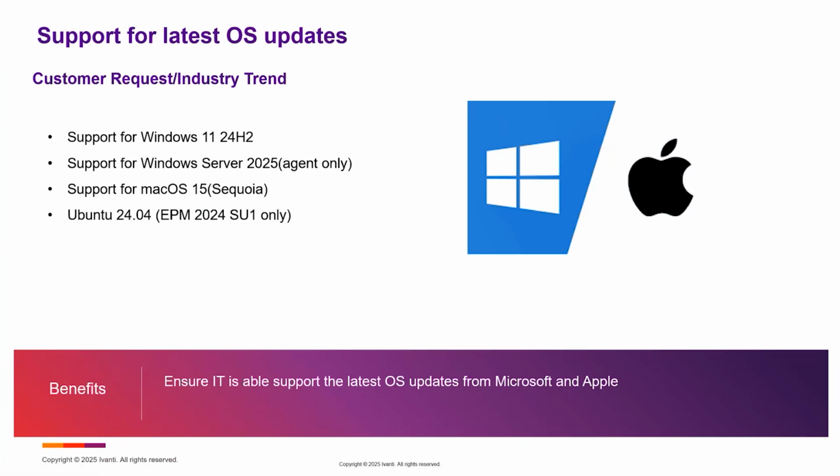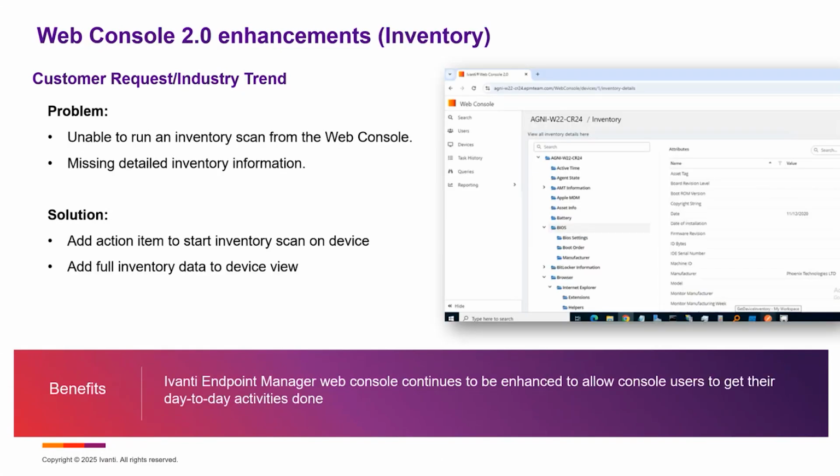So support for the latest OSs as we watch Windows continue to change and update. The support with the latest CSPs, the modern management, and our agent being tested and running on Windows 11 24H2, Windows Server 2025, macOS 15 Sequoia, and Ubuntu 24.04. We are working to make sure that those are updated and supported, and all of those updates will be in the latest capability.